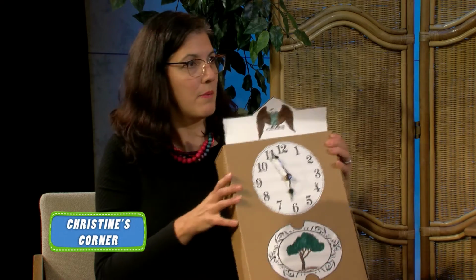And then if all goes well, the assembly line works, and they go faster than the master craftsmen do. It teaches them in a hands-on way, and then you get a clock for your class. Oh, you do? Absolutely. You have to have the take-home. Yeah, definitely. It reminds you of what you did that day at the Clock Museum. Absolutely. And how much fun you had.